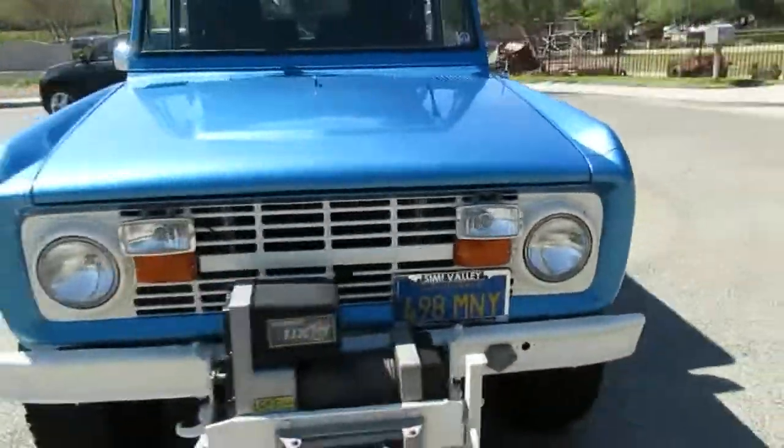A really great looking vehicle though. Nice paint too. Older paint, but nice. A little medium blue metallic.